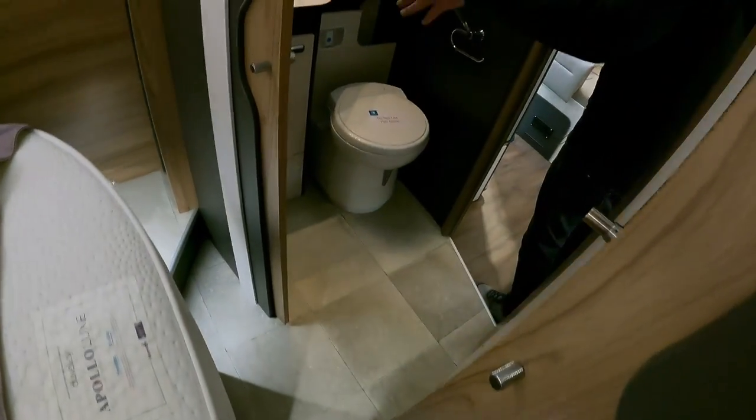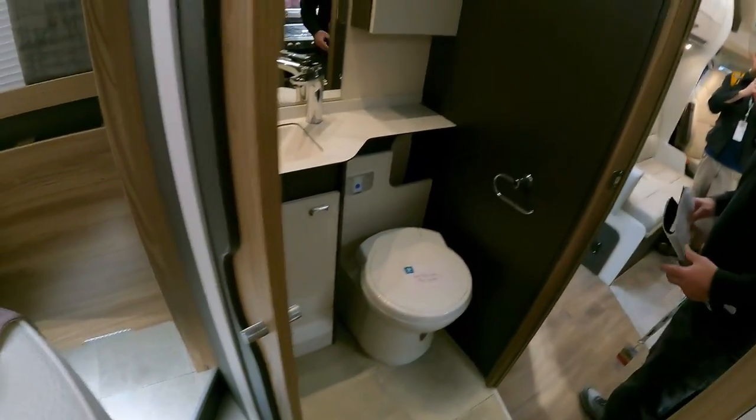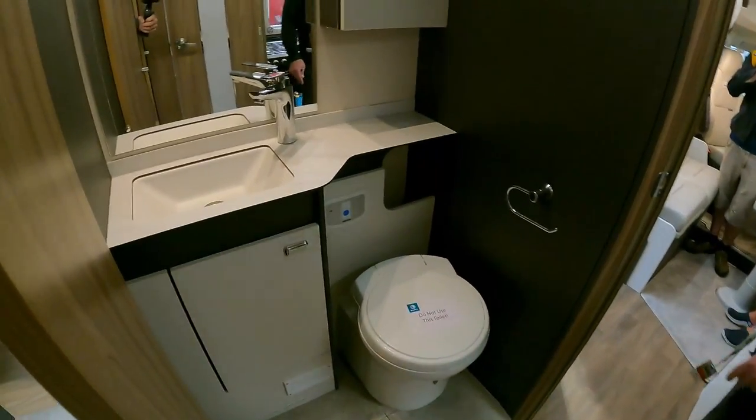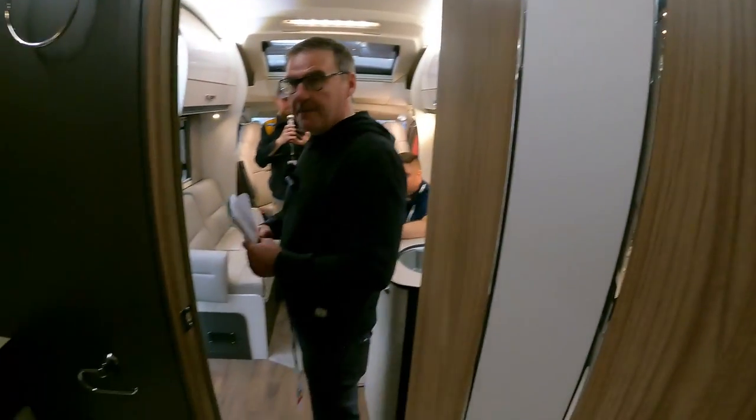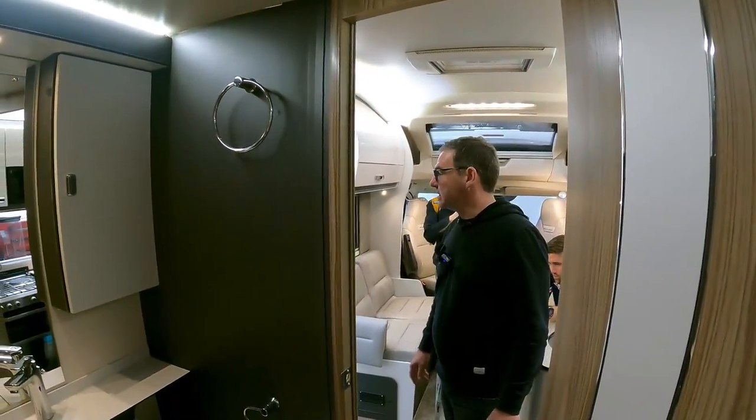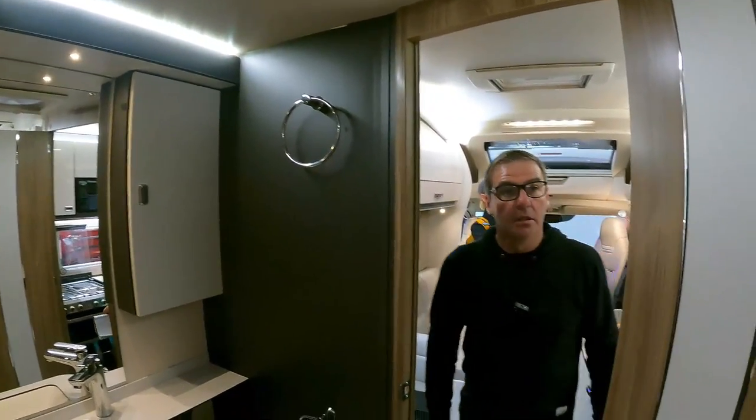And again, we're getting that centre toilet. Which is not really bad, because if you're sleeping at the back, you're not intruding in one another's spaces, are you? It's the same sort of layout as a 594 and 694, Escape 694 and so on, but you've just got a much more premium motorhome, which you'd expect for 90 odd grand.